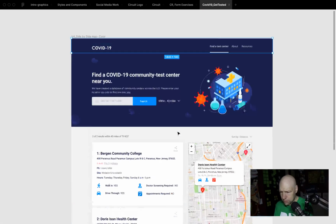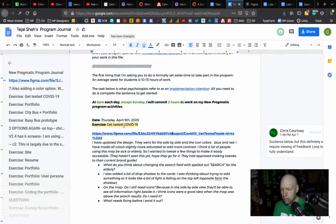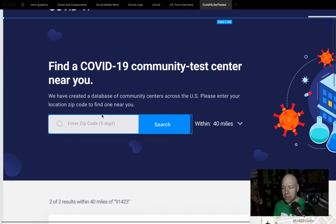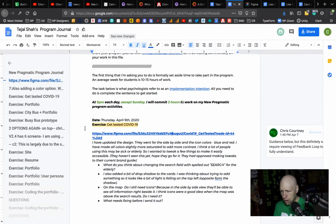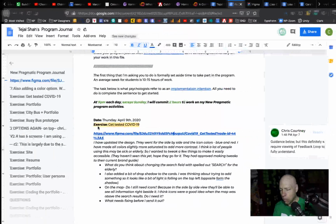Spelled out search field. I think having the button here, it's connected. I think it's fine. I think this has to be there. Enter zip code. I don't think you can put search there. I worry that if you change this to search, they won't know what to put in. So, like near me, or Linwood. I'd rather them know, oh, zip code goes here. I think they can get that.